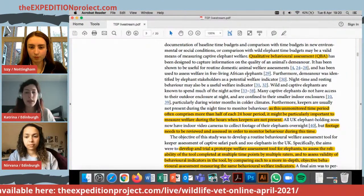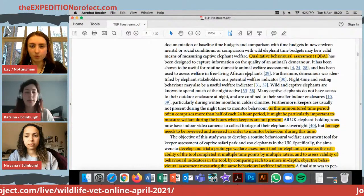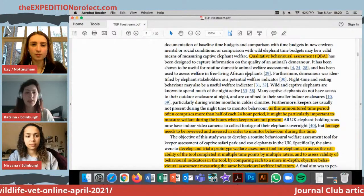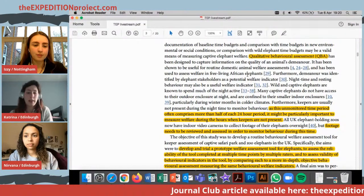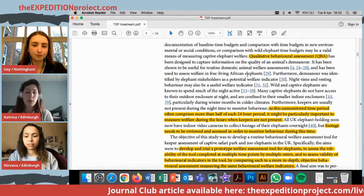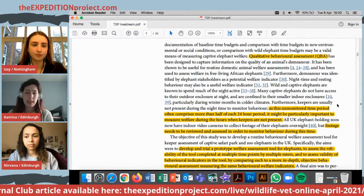But although this takes up quite a lot of their day, it's not often a monitored period of time, so they might be missing welfare indicators or behaviors that are happening at night because the keeper's obviously not present. So I thought it was really good that the paper included this in part of their developing this assessment tool.